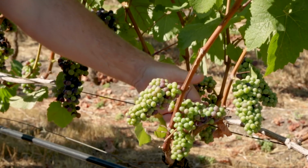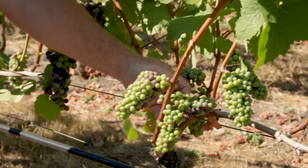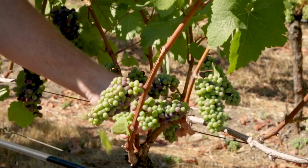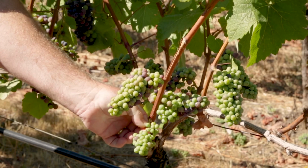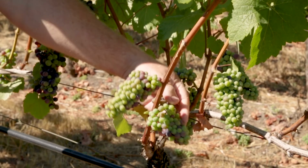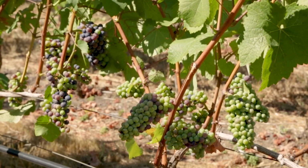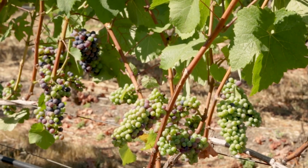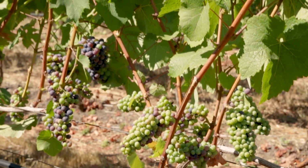And what we want to see is, if you look at this sister cluster to it down below here, it has this offshoot, which is called a wing. When we come through and thin, we will take this wing off. It's part of the cluster, but it tends to ripen later, and we want to take that off and just leave the main body of the cluster. These are both going to be tiny little clusters that really should make really amazing wine. Mm. So that's amazing. You're not only pruning, like taking off clusters, but you're taking off parts of clusters.